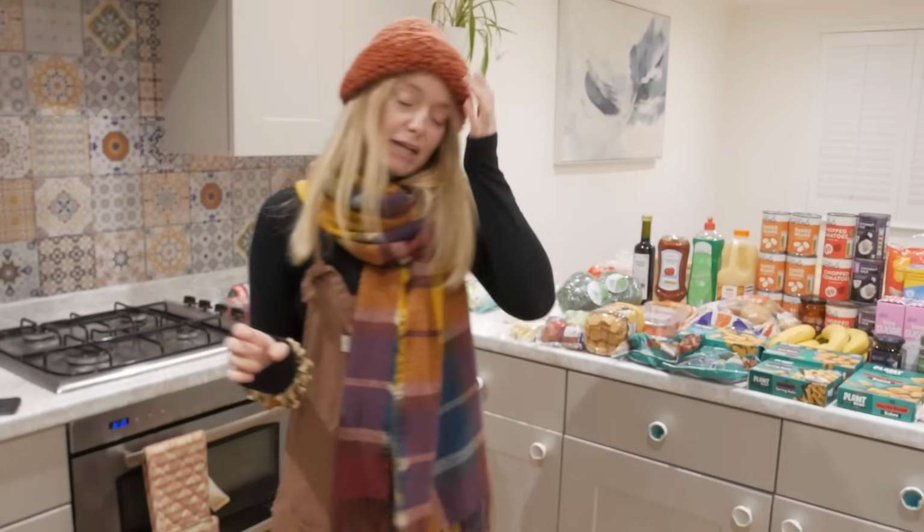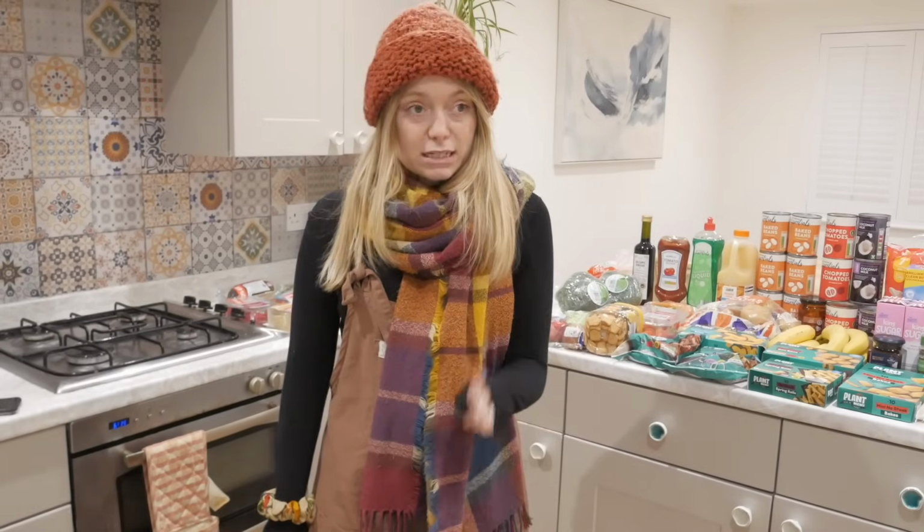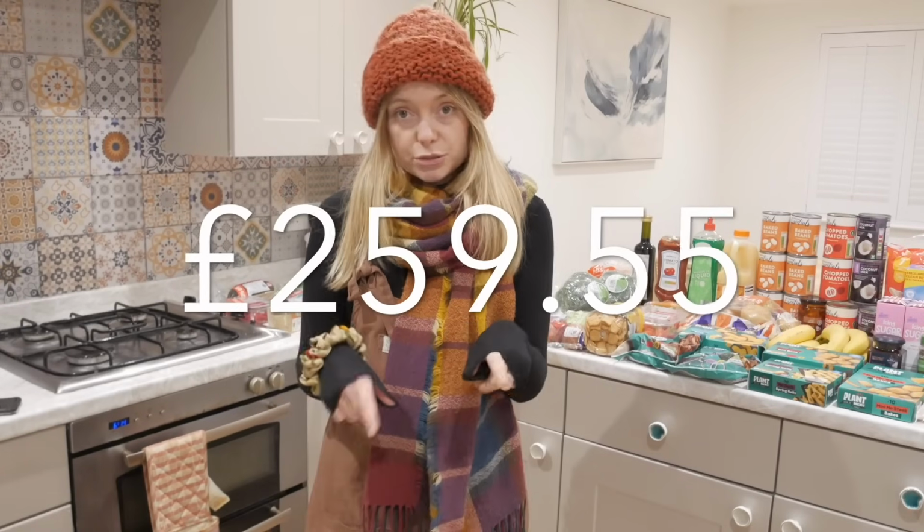I also earlier today went and got chicken food. Annoyingly, there was not the chicken bedding that I needed, but we are going to add another £16 to the total because they also didn't have the one I normally get, which is about £14. So £16 to the total. That is also not all.